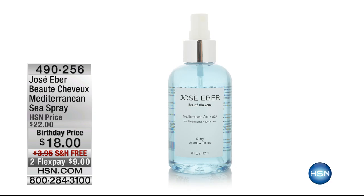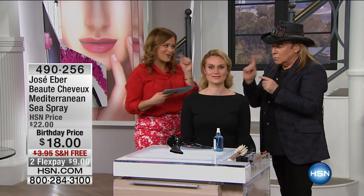Jose, this has been a secret in your salon with your celebrities for so long, and it's the Mediterranean Sea Spray. If you love to see the actual natural texture of your hair peek through, you want that sexy kind of volume that looks very natural and organic, this is the product you need. The item number is 490256. You've got a great story about this.